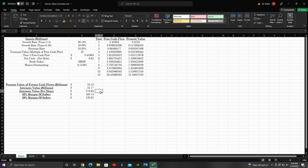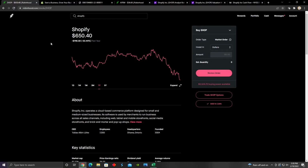And we can determine if it's worth it or not by looking at the intrinsic value per share. Right here, we see that based on these values and based on the fact that they currently have about 113 million shares outstanding, the intrinsic value per share is estimated to be about $279 per share. And so compared to the current share price, even though the share price has fallen from an all-time high of $1,600 to $650, it still seems like Shopify could potentially be overvalued.